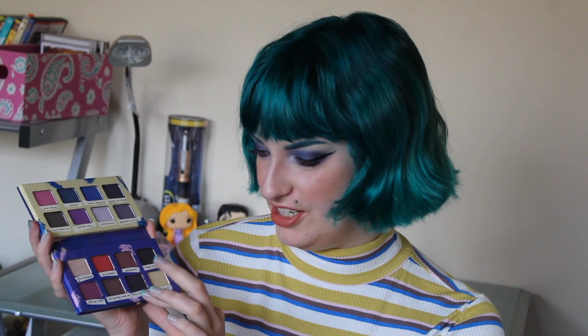I might do a 3 looks 1 palette with this. I don't know. I want to work with this a little bit more before I decide what I want to do with it, if I want to do a review or if I want to do 3 looks, whatever. I also just really love the shadow names in this. I forgot to mention that. So they have names like Chasing Waterfalls, Hard Knock Life, Best Days of My Life, Jump Around, Wonderwall, What's My Age Again, just lots of song names, which I really love.